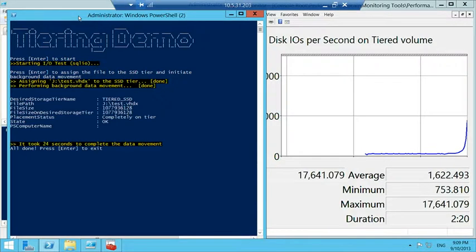Things are getting better. Fewer users are calling. You get to go to the pub. Look at that. Awesome. It gets all the way up to 20,000 IOPS from about 1100. And that took 24 seconds to move that from the HDD tier up to the SSD tier. Pretty fast. It means that we take our hot blocks and move them up into the faster tier.